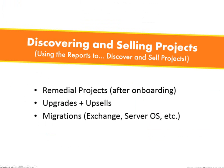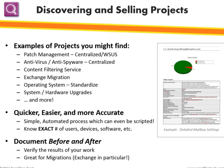So another way you can use Network Detective is for uncovering, discovering, and selling projects. Okay? So you've run the reports, you've identified the problems, you've kind of established the current state from a baseline perspective, and presumably you know where they need to be. So while there are plenty of projects that Network Detective can uncover, for this example, let's take a look at doing an Exchange migration. You might find that they are looking for more mobility. Perhaps they're still sitting on Exchange 2003 and need assistance with an end-of-life upgrade plan. But let's assume that they're looking for assistance on migrating to Office 365.